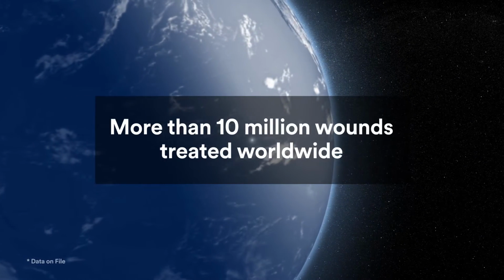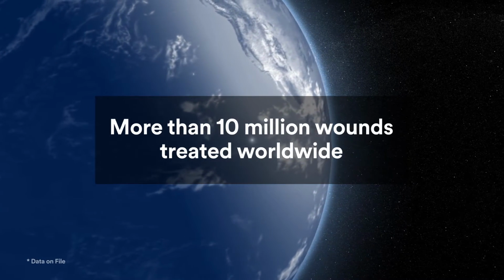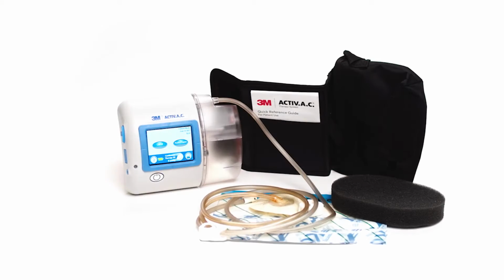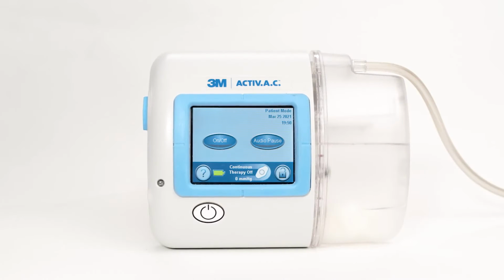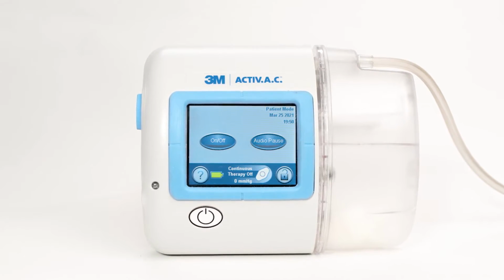your care. With more than 10 million wounds treated worldwide and over 25 years of innovation, the 3M VAC therapy system delivers the proven clinical outcomes caregivers and patients can trust. Keep in mind, as with any medical device, it is important to review all instructions with your healthcare provider and make sure all safety information is understood prior to use.